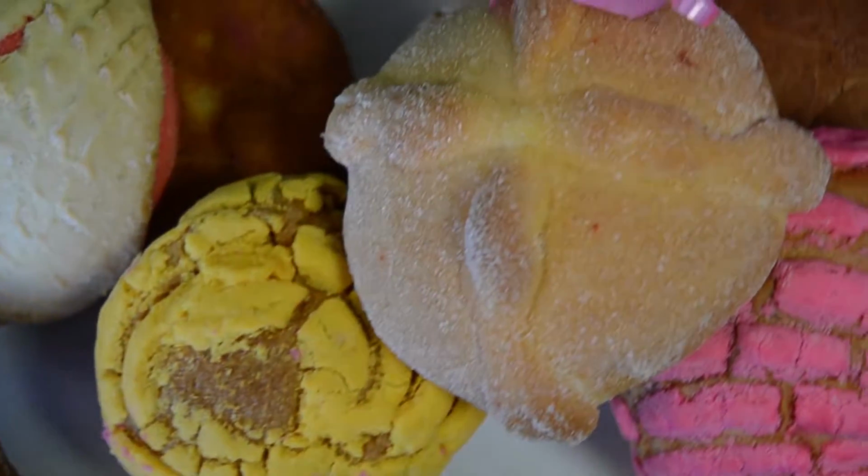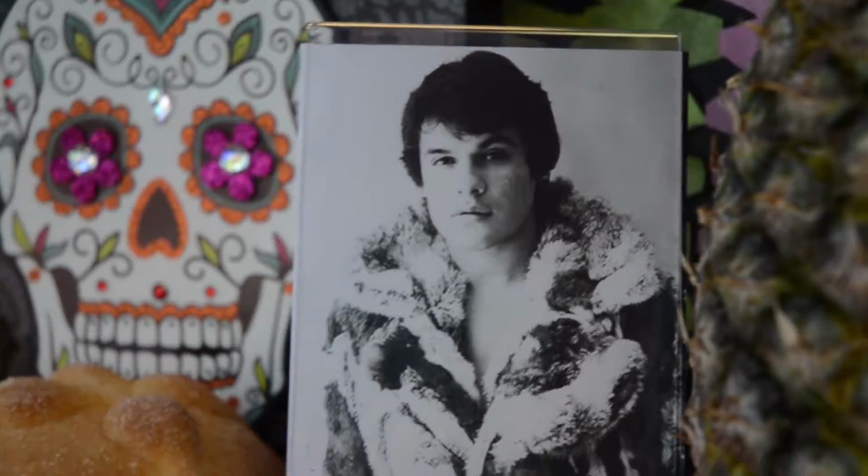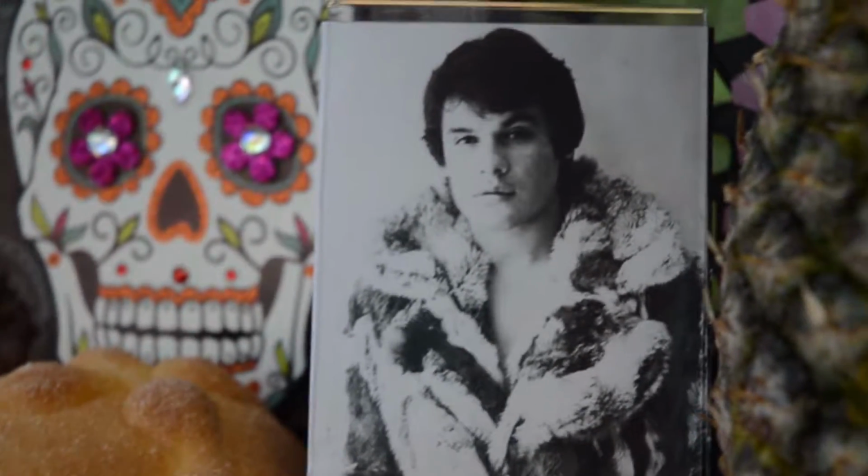The Pan de Muerto is usually only for Dia de los Muertos, so we have it all throughout October and then we stop it on November 2nd, which is the last day of the Day of the Dead.